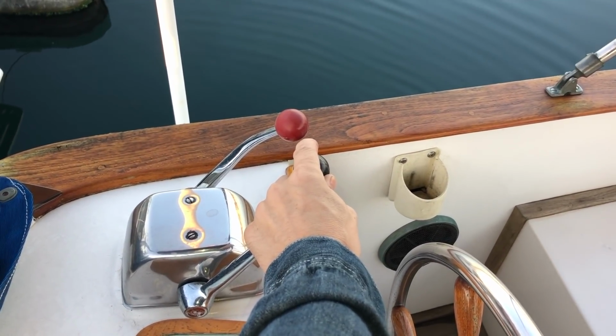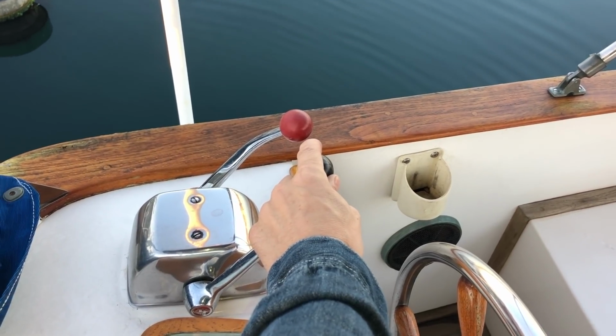Tide is slack right now, high tide. This is the easiest departure ever.